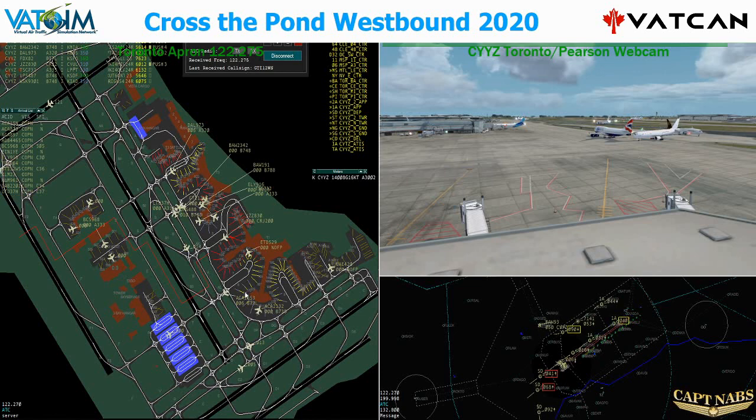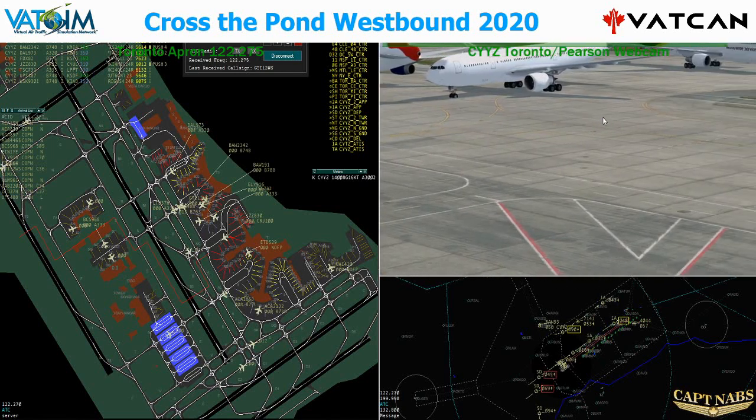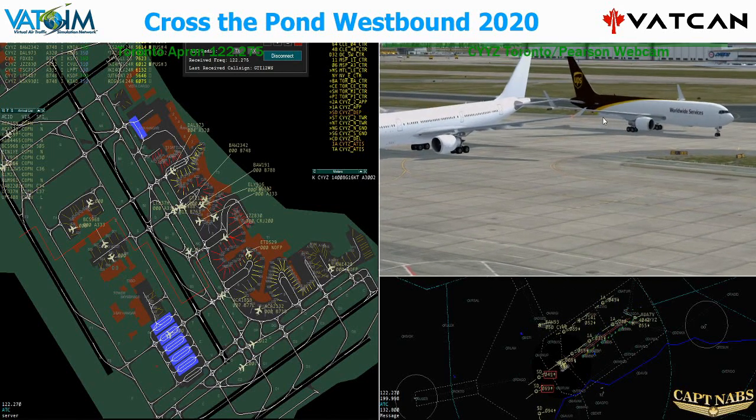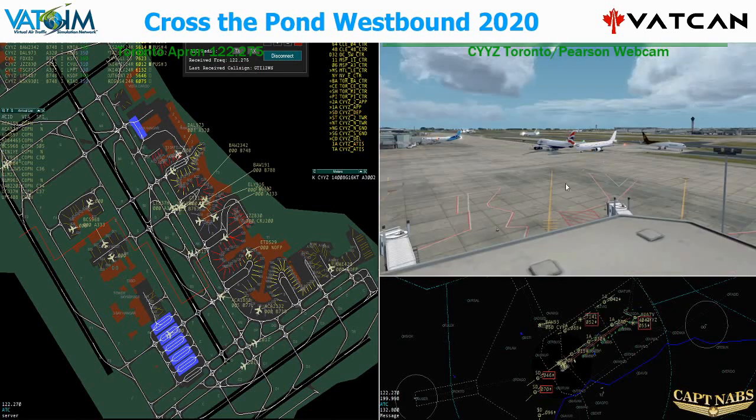The traffic is getting around behind him. That's good. My mistake. I tried to get him to stop in time. I didn't realize I could push back that far. It's tough sometimes, dealing with GSX and the automated pushback.